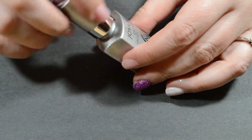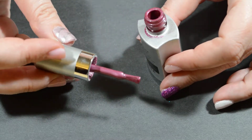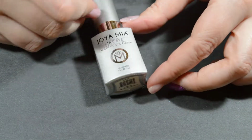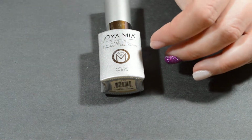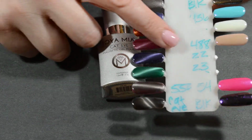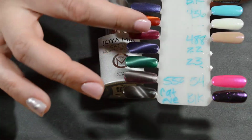This is one of the most popular polishes. This is one of the colors I love the most. It's like a rosy pink. This is a magnetic polish. Here's my sample. It gives you this effect here. This is the color where you hold the magnet over the top. It pulls all the metallic pieces down the middle.